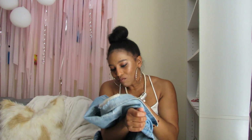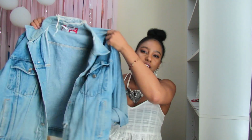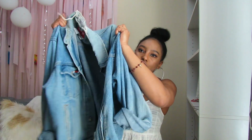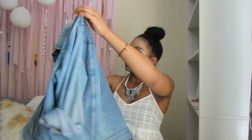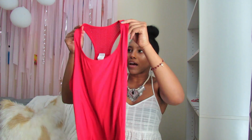It's actually a size extra large, but I like it because I'd wear tight clothes or something really fitted underneath and then just chuck this over it, and it would be so cute. Next thing I got was just this random red tank top. I was gonna wear all Valentine's Day inspired things on Valentine's Day. I thought that would make me feel in the spirit, but I didn't end up wearing it.